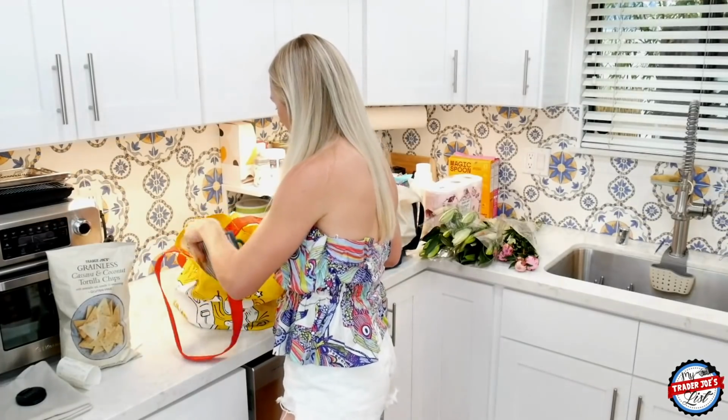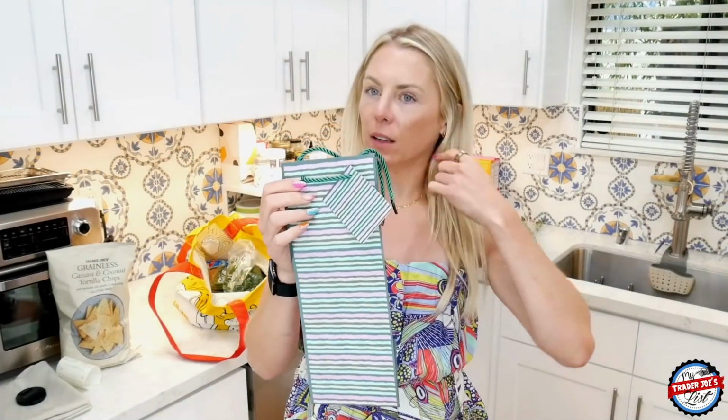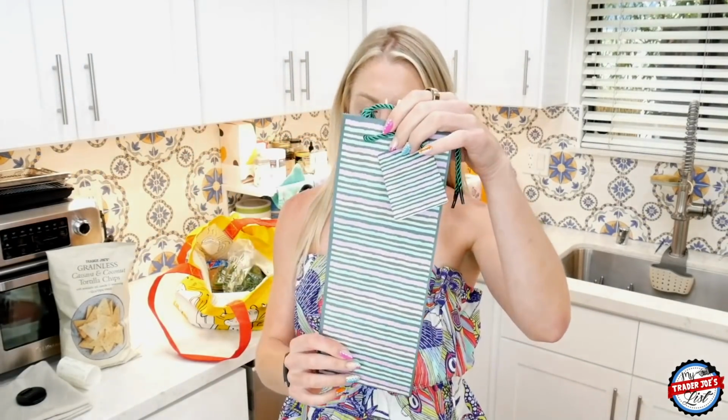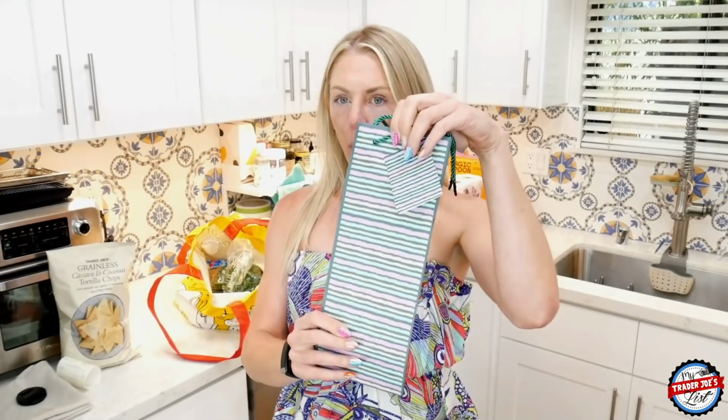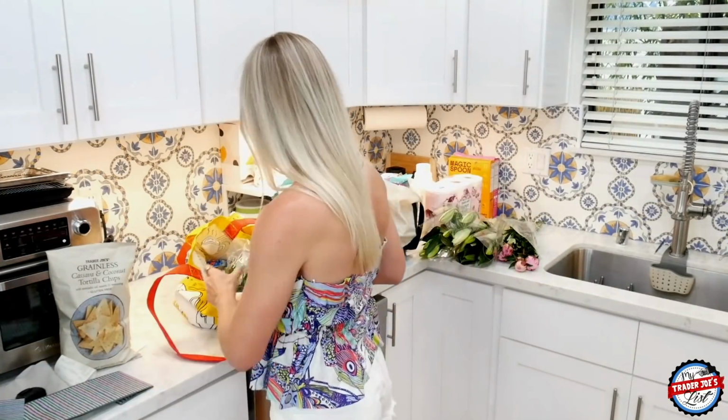They're delicious. I picked up a wine bag. There is a wine in here. I picked it up for my neighbor, who's been really helpful with me every time there's a package outside, always putting it inside for me. So I got them a nice bottle of wine that's going to go in this cute little bag.